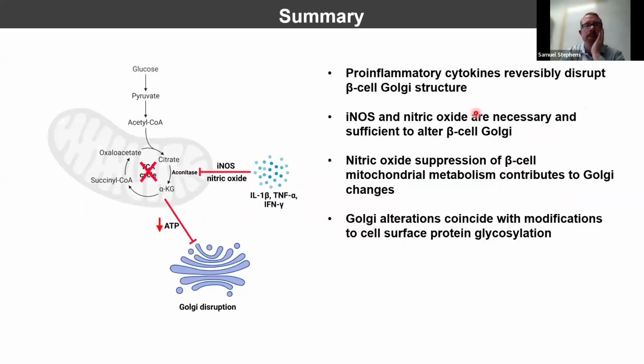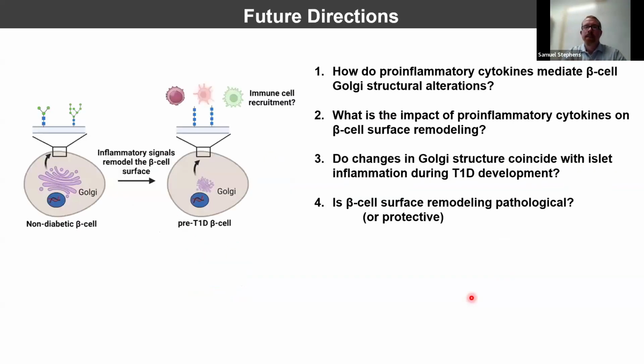And so just to quickly summarize what I showed you: proinflammatory cytokines have this reversible ability to impact Golgi structure. It certainly appears to be iNOS and NO-dependent. And this, we think, is mediated through mitochondrial metabolism, which is really fascinating because of the beta cell specificity there. And these alterations, we think, can lead to changes in the cell surface. Why are these things important? What are our next steps?